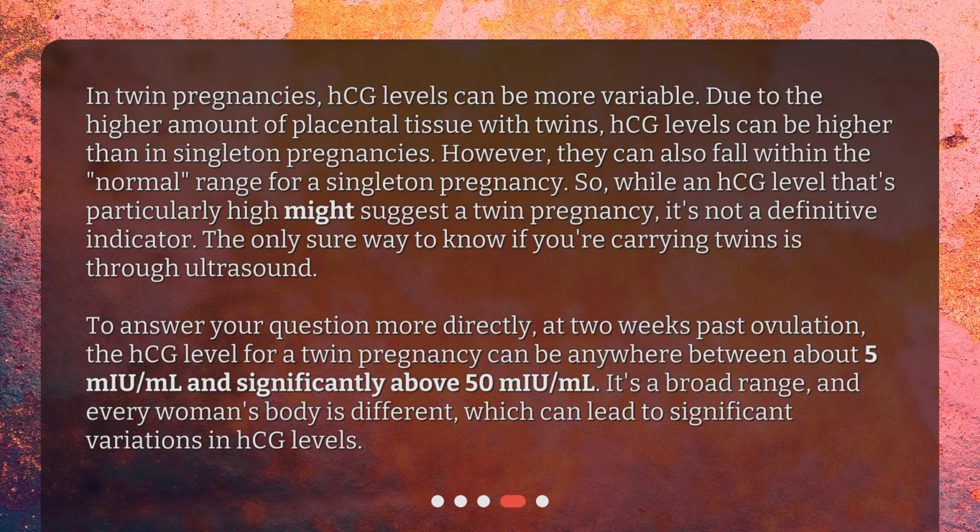To answer your question more directly, at 2 weeks past ovulation, the hCG level for a twin pregnancy can be anywhere between about 5 mIU per milliliter and significantly above 50 mIU per milliliter. It's a broad range, and every woman's body is different, which can lead to significant variations in hCG levels.